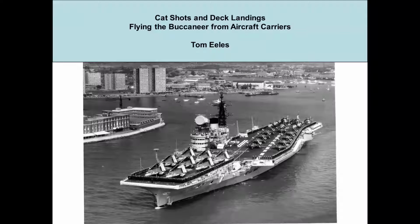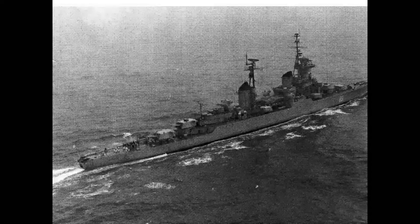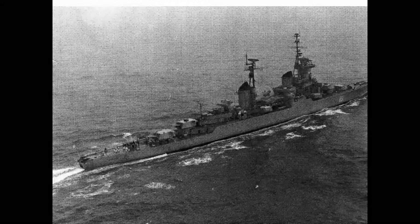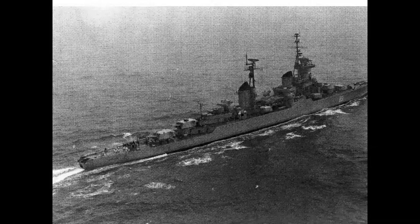The Royal Navy found itself in competition with the Soviet Navy at this time because the Soviet Navy was starting to build up a very large surface fleet of warships, typified by this Sverdlov-class cruiser. The Navy realized that they couldn't match the Soviet Navy on a ship-to-ship basis. It would have been far too expensive. So they decided to do it by air.